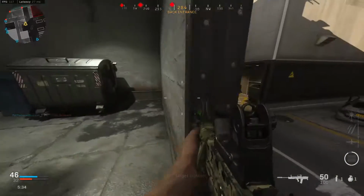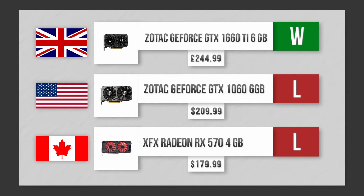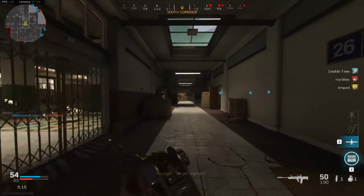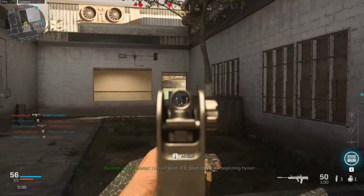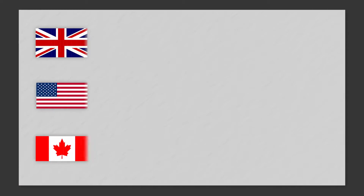For video cards, we're gonna give a W here to the UK with a GTX 1660 Ti from Zotac. It's a good graphics card compared to the GTX 1060 that the USA has, and Canada comes in basically the flattest of them all with an XFX Radeon RX 5670. It's a good graphics card, but they have the same graphics card as the last video, which is great. Not really at all.